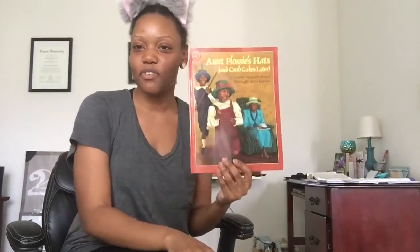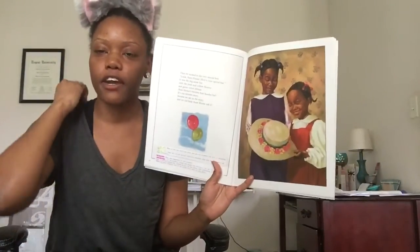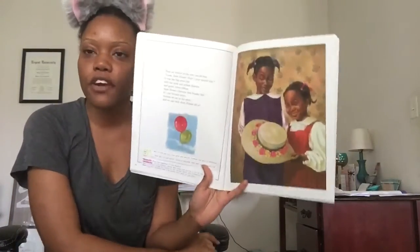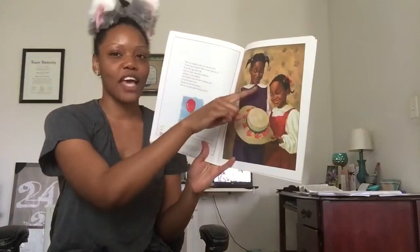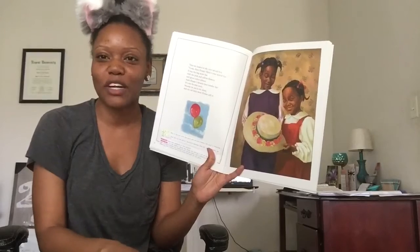Go choose your hat. Go find your favorite hat that you can wear while we read our book. You ready? Here we go. All right, we left off at the part where Susan and Sarah were about to tell a very, very special story that involved this hat. And it's very special to them because they are in this story. So instead of Aunt Flossie telling the story, now they will tell the story because they were in it, and I can't wait to hear what the story is all about.